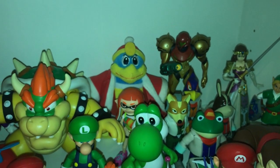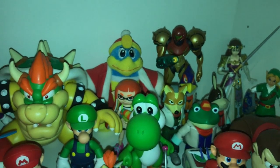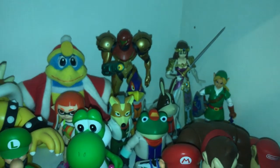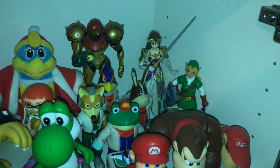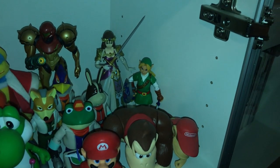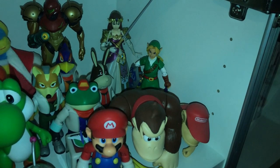Anime King DDD plush. I love him in the anime. I think he's fantastic. Figma, Samus, and Zelda. I wish Figma made an Ocarina of Time Link, because that's my favorite version of him, but I'm just going to keep the World of Nintendo figure for now.